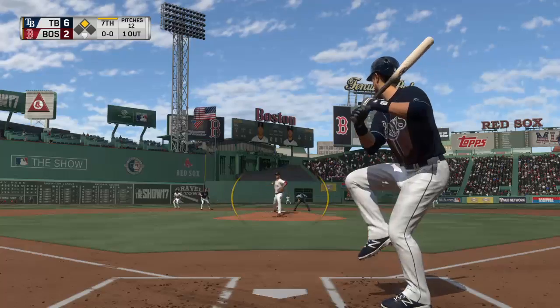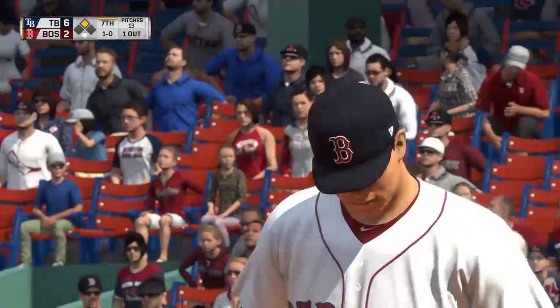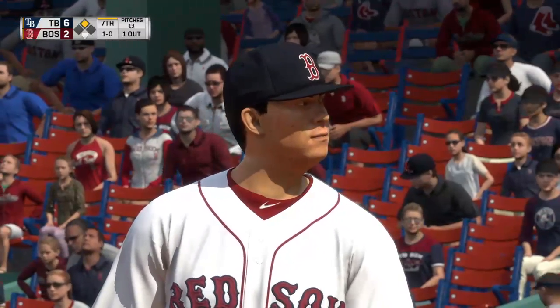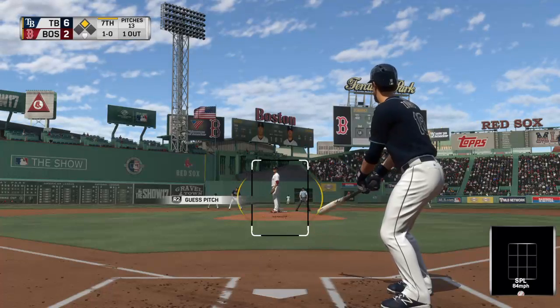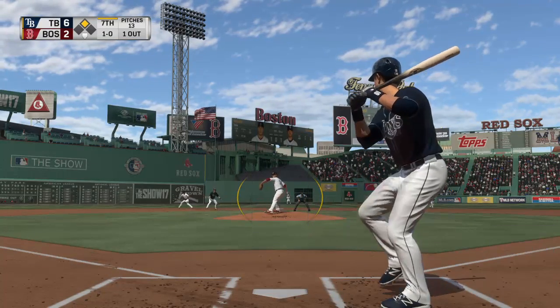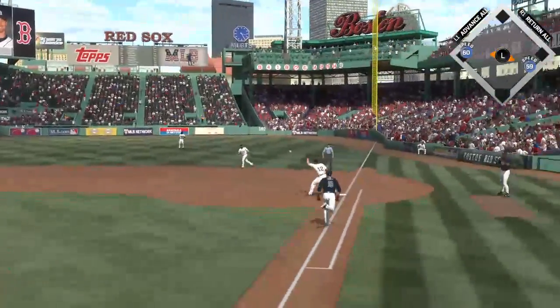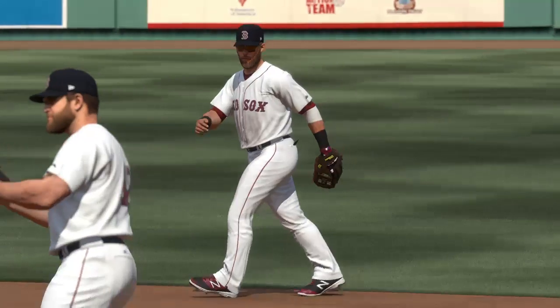Here's Ben Zobrist now. As he'll take a look at a pitch too low, it's ball 1. He's got a hit in 3 at-bats to this point. 1-0 pitch on the way. Hit out towards second. Pedroia fields it cleanly, and he'll whip this one over to first, and he gets his man for the second out.